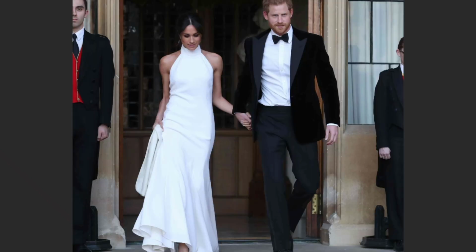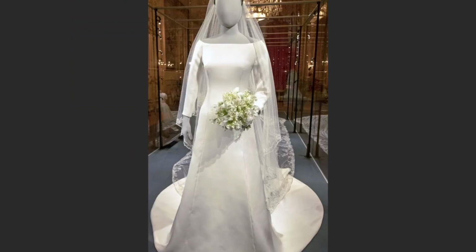The veil, however, was arguably the piece de resistance of Meghan's bridal ensemble. Measuring an impressive 5 meters in length, the silk tulle veil was a work of art in its own right. It was hand-embroidered with flowers representing each of the 53 countries of the Commonwealth, a thoughtful tribute to the Queen and Meghan's future role within the royal family. The floral designs included everything from Pakistan's jasmine to Canada's bunchberry.